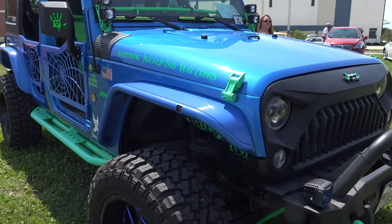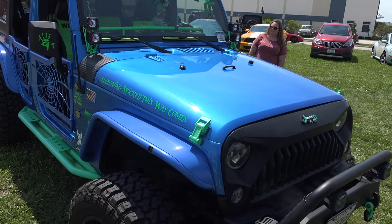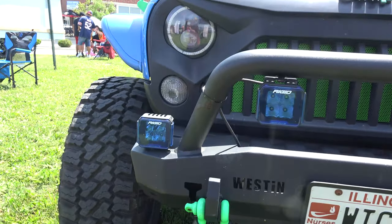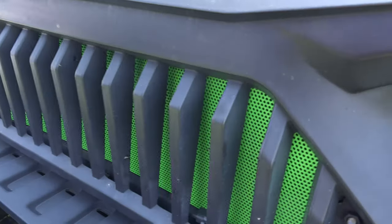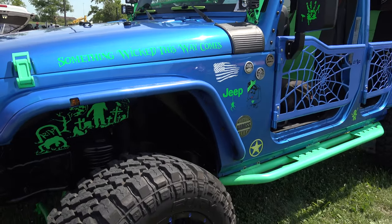I think the engine's a 3.6. It's the one that comes with the 2016. It does have a setup for the winch. I don't have the winch on it right now. I gave it to my husband so he could have that winch. So I'm still working on it. He could pull himself out, yeah.